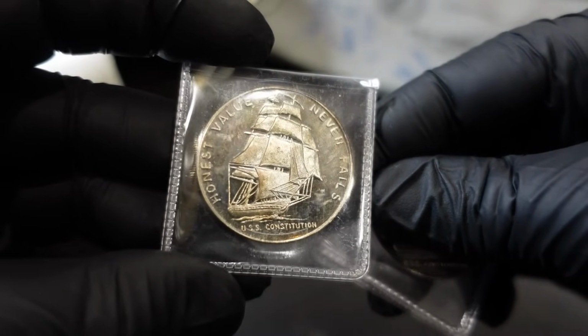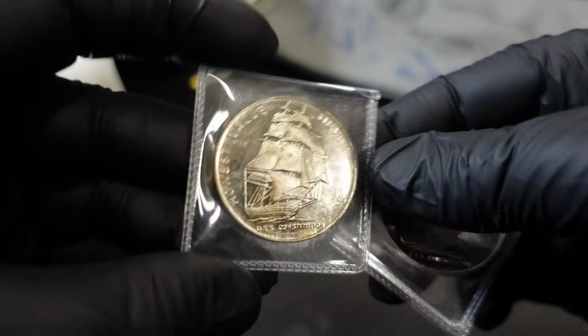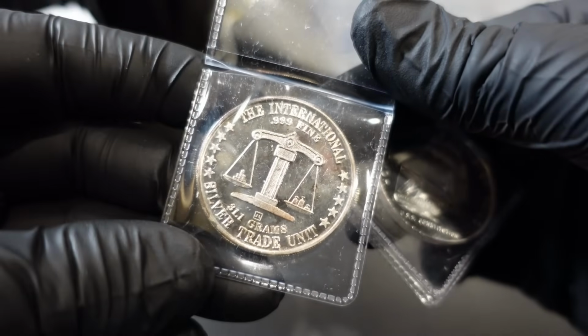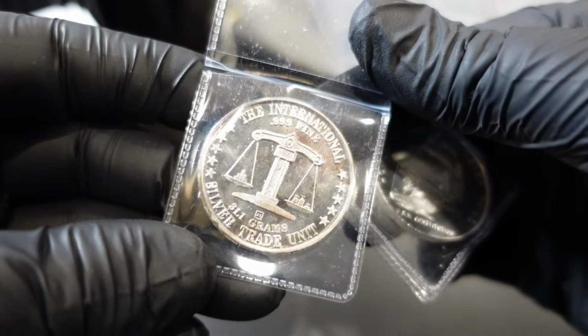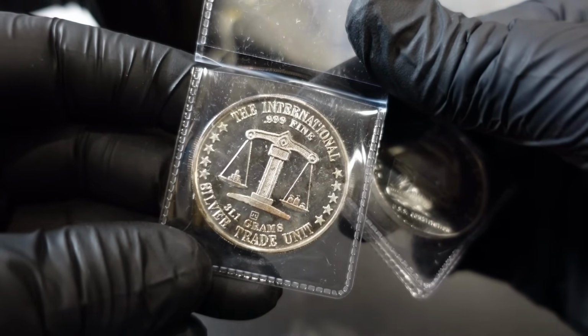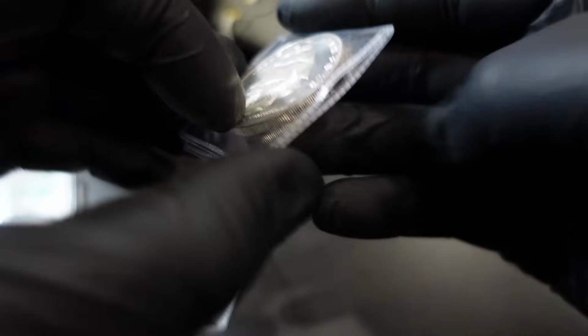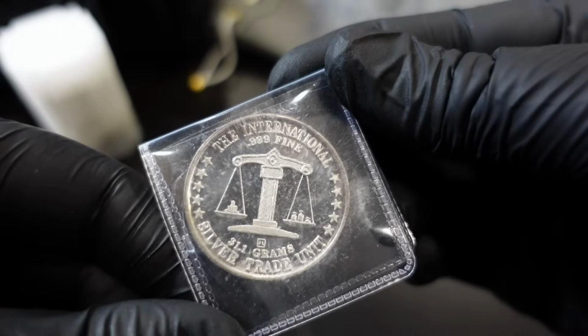These are the Honest Value Never Fails. Many of you know these are my favorite silver rounds. They've got the USS Constitution on them. But check this out. On this side, these ones are not made from the Constitution Mint, so they just have the scales here, the silver trade unit on the reverse. And I think they're both the same, and they don't have dates.